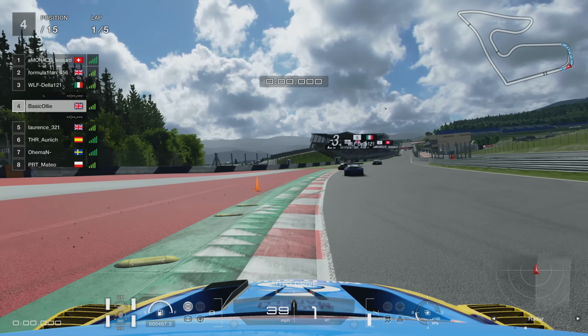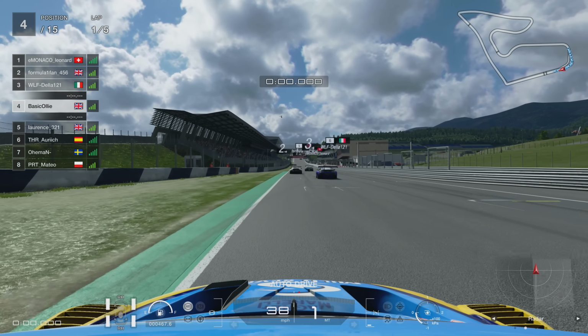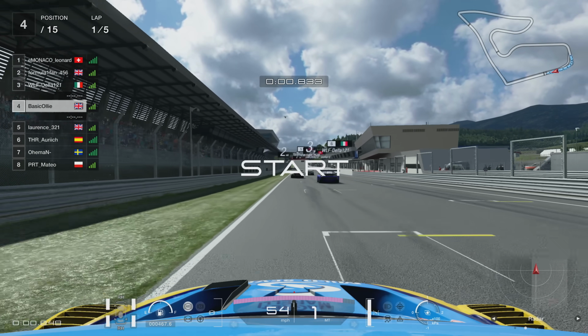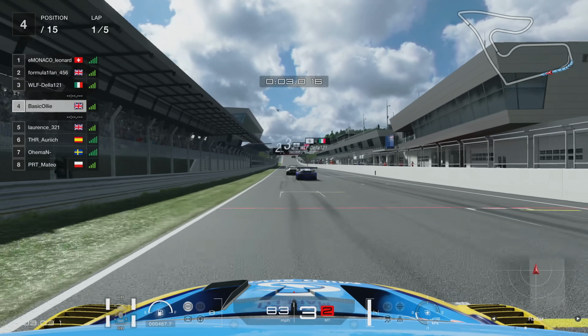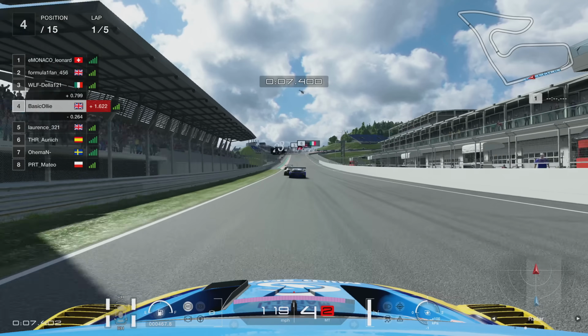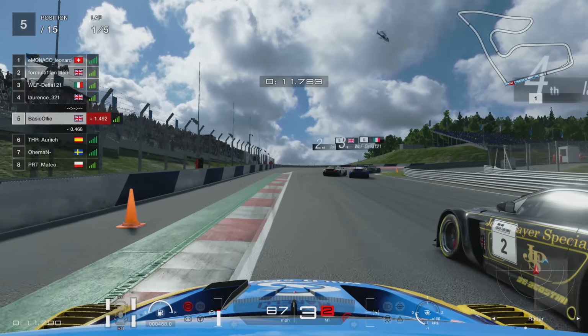So I'm going to wait for the 3 red lights, or the countdown, I should say. So we're going to wait for the 3, 2, 1, and then we'll be away. And you're really going to see the difference in speed now. So we get ourselves underway for race 2 around the Red Bull Ring, 5 laps. And you can see straight away, look at that Aston Martin. Look at it, the slipstream. He's going to have me in the first corner.